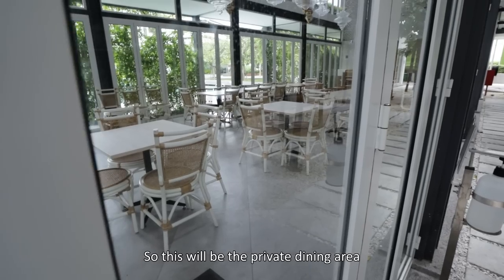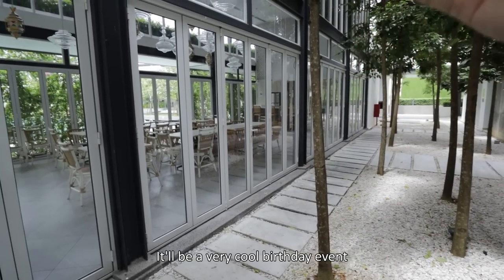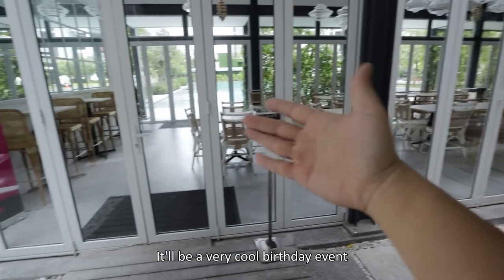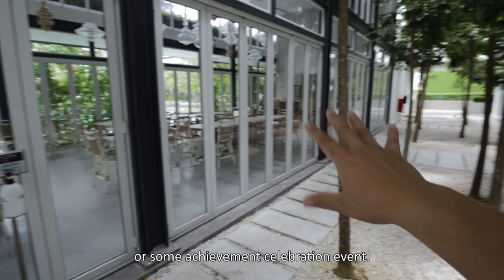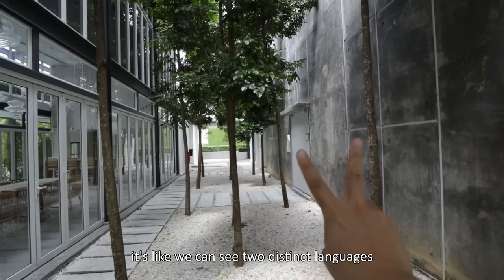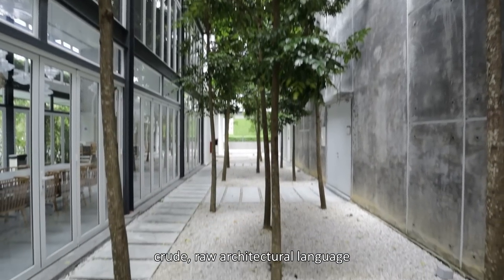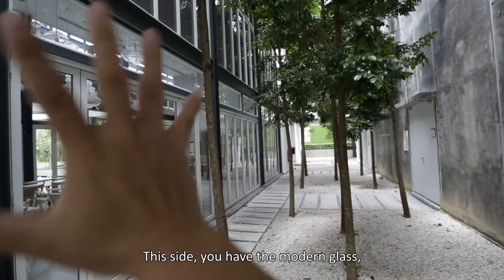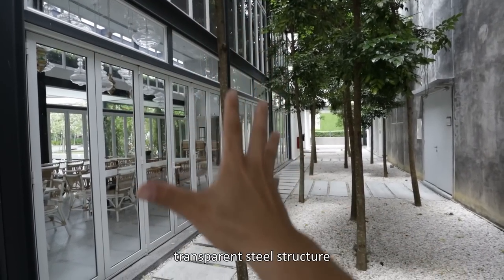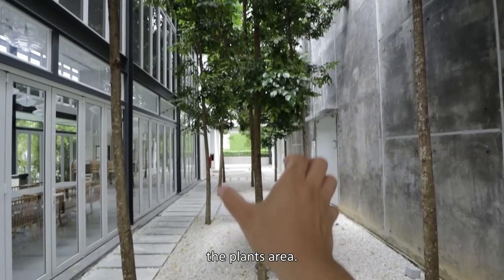So this will be the private dining area where you can host your family, get a chef in. It'll be a very cool birthday event or some achievement celebration event. And I like, in this space itself, you can see two distinct languages. One, the very solid, crude, raw architectural language. This side, you have the modern glass, transparent steel structure that's lightweight, and both of them sandwiching the plant area.